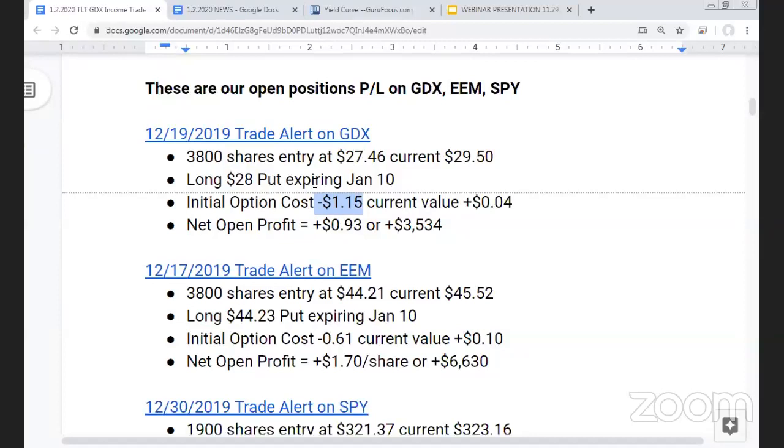So we're actually up 93 cents on this position, or $3,534 per share. Now, if we were just writing it naked with no put, we'd be up significantly more, twice as much. In fact, 120% more approximately. So for the past 3 months, gold's been selling off, and it hadn't been giving us the right price action. So it did make sense to play it safe, even though we had the Fed expanding its balance sheet by $100 billion a month. It took a little while for that to work its way into the system.